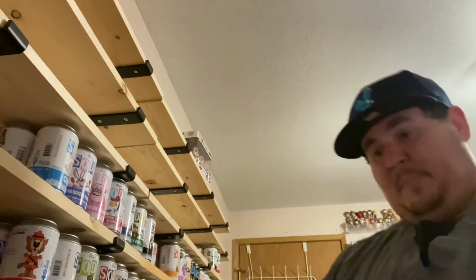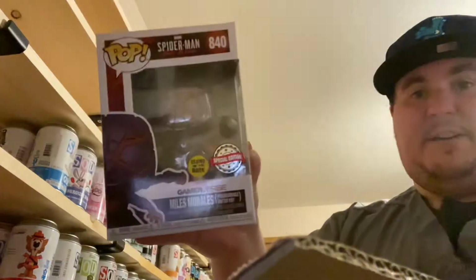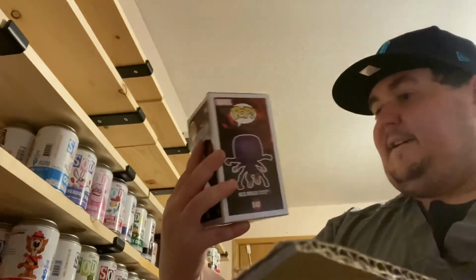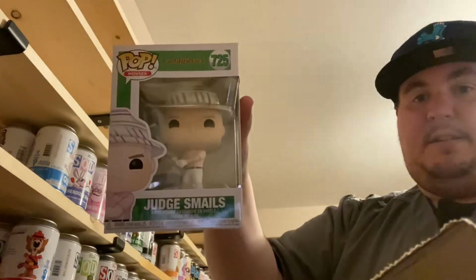All right. Bunch of stuff I'm not into, but we'll see. So first up, we've got Miles Morales Glow-in-the-Dark Special Edition. Whoa, Jesus! Now that's near mint, right? Okay. Alright. What do we got next? Judge Smalls. Smales. Judge Smales.